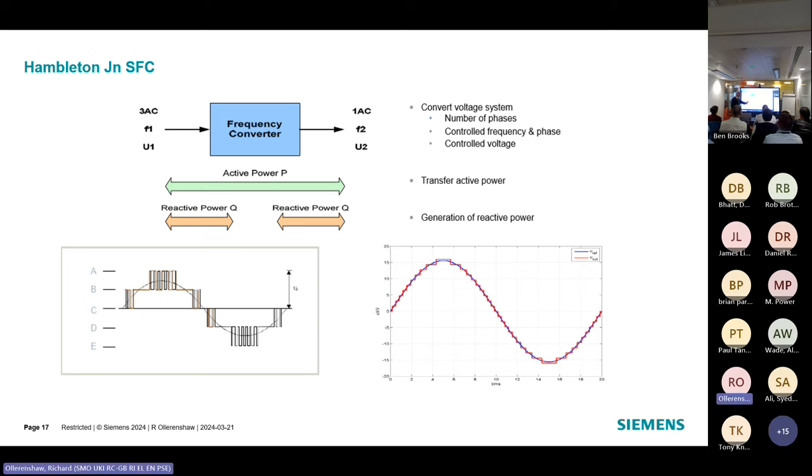Second generation SFCs, the output looks like this. It looks smoother when it comes out the other end because it has a filter to make it look smoother. But that's basically the principle. It's pulse width modulated with some thyristors which fire a certain number of times per second to create a sine wave. Hambleton Junction is slightly different.